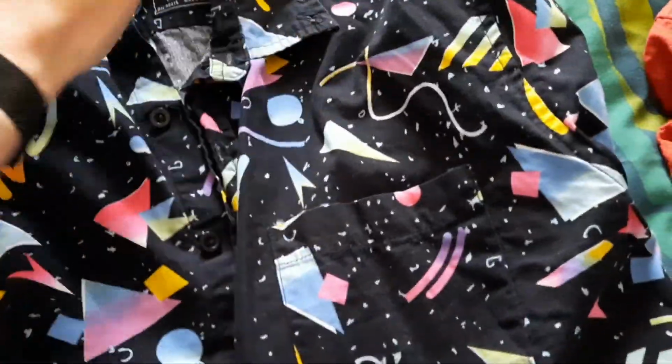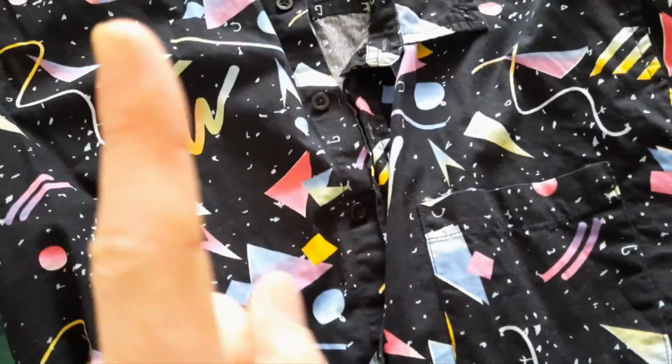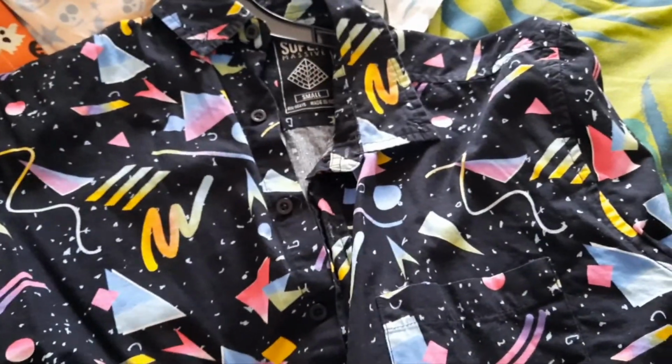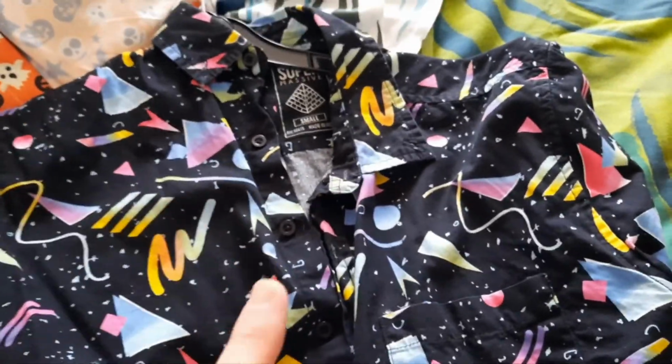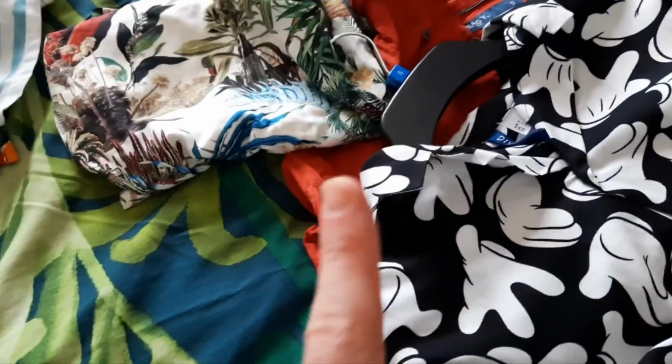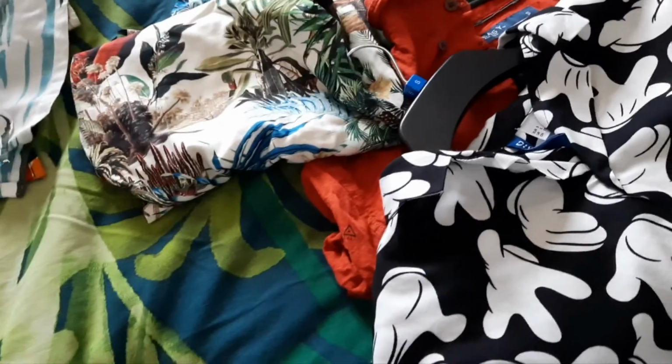Got another TK Maxx one here, but I ordered it online. Thing is, I saw this. It was on sale, but there was a blue one, which was even more saved by the belly than this. But the blue one had sold out, and that's the one that got away. So this is the consolation prize. It's all right. I like it. It's funky, isn't it? Yeah. It's not as nice as the blue one, though. It was a shame. Again, I fell victim to social media advertising.